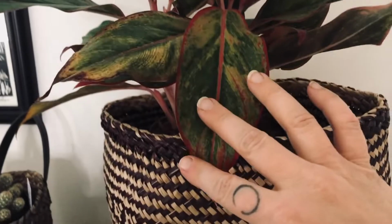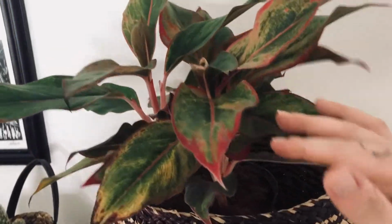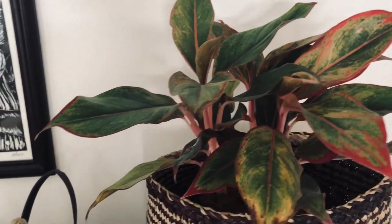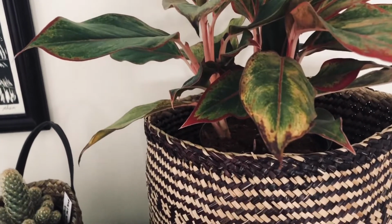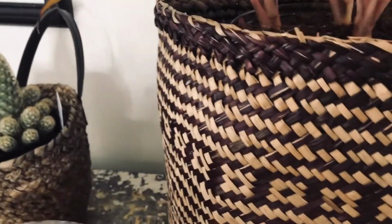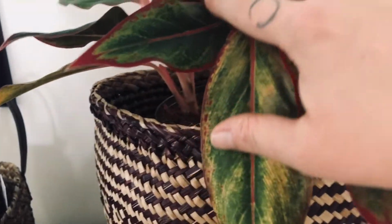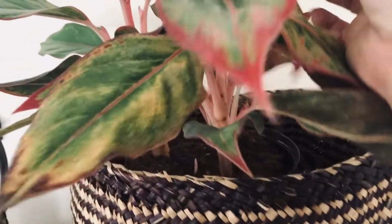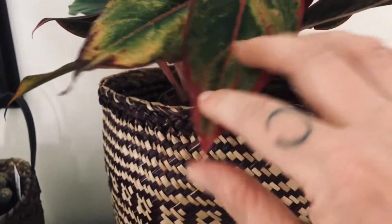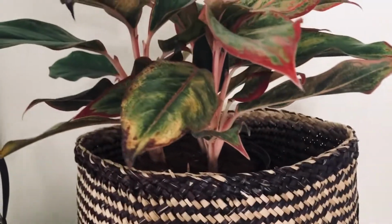Here we have one of the coolest names, Aglaonema, Chinese evergreen. I don't have good luck with these. Every person that you talk to will say, easiest plant to grow, easiest plant to grow. I do not find that to be the case. I find them to be incredibly difficult to grow. So I am trying again with this one because I started to get really into these pops of red and green. I mean, red and pink.